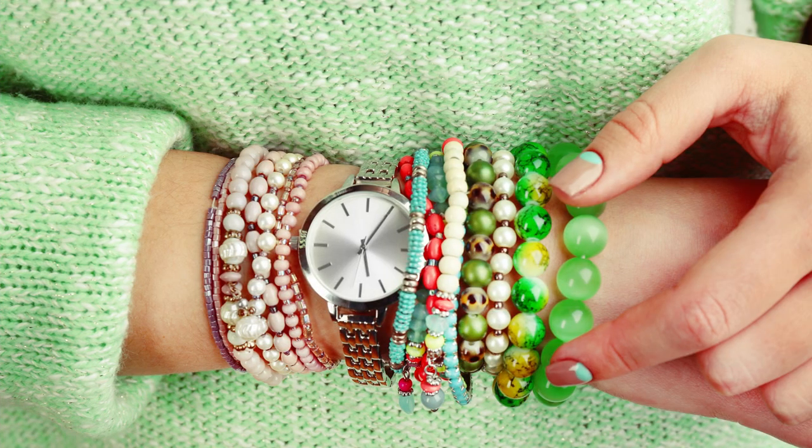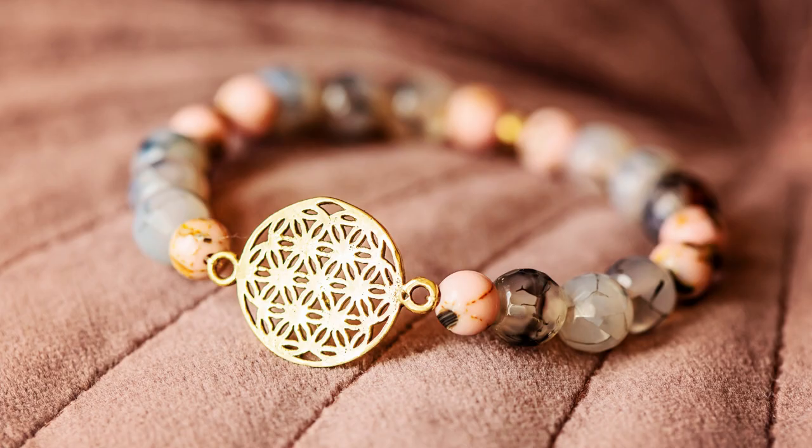6. Layering and stacking. Experiment with layering and stacking your charm bracelet with other bangles and bracelets. This trend adds depth and dimension to your wrist and can create a stylish and eclectic look that's perfect for holiday parties.